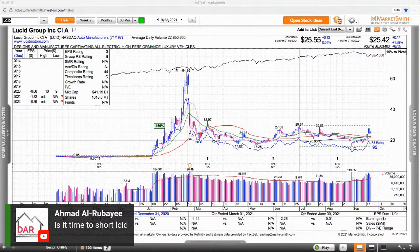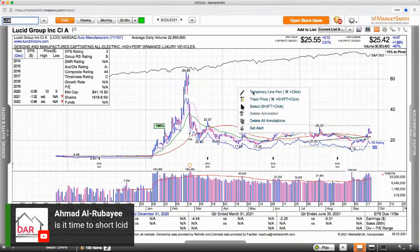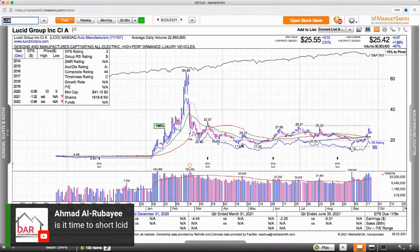Taking a look at this chart, this stock is in decline. I don't think it's necessarily a good time to short it because it's above the 200-day line. But I think it might be potentially setting up. I think you might have something here.